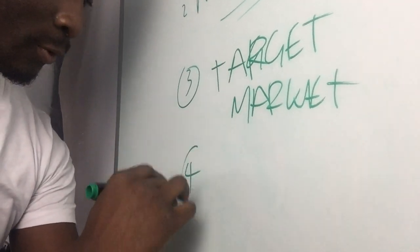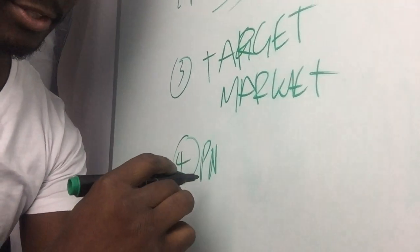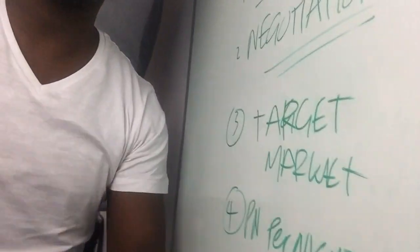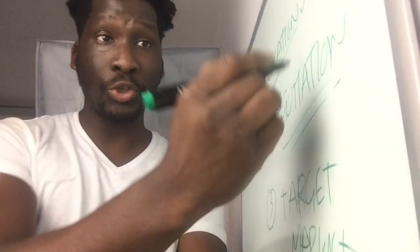Number 4, your ability to analyze your per nights. Let me just write it for you. Your ability to factor your per nights. You have to know potentially how much you're going to be generating from a specific location and specific property before you take on that property. You have to be certain that you're going to be generating £50, £60, £150, £200, £250 per night before you take on that property, and that helps with your negotiation.